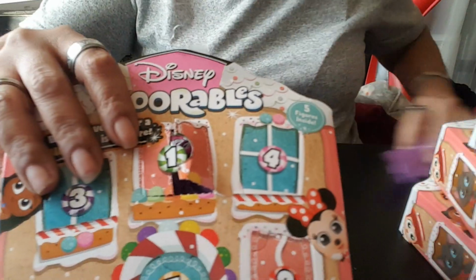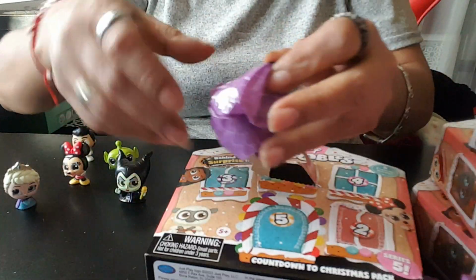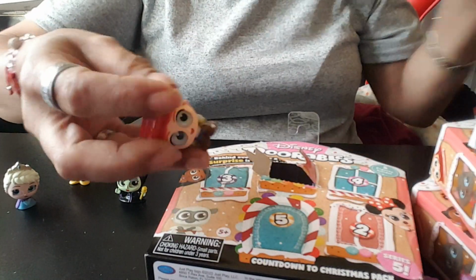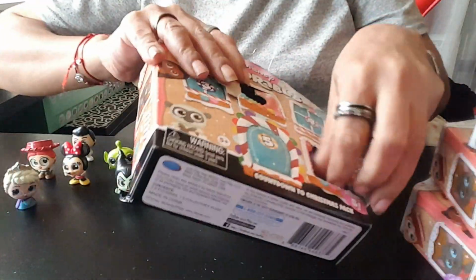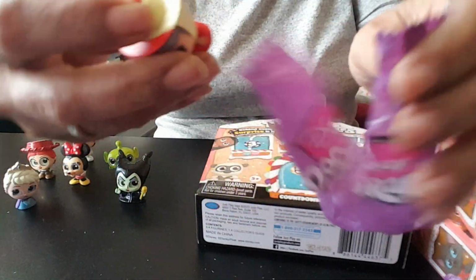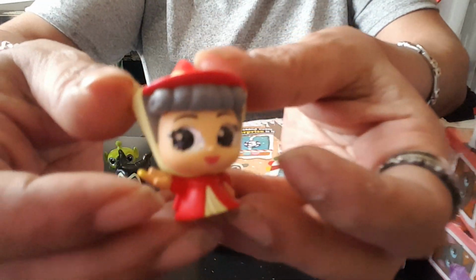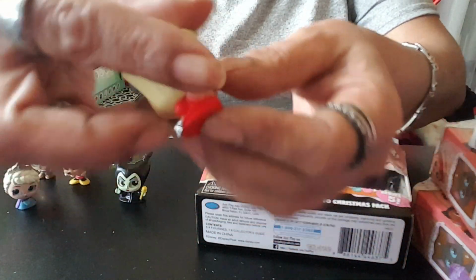Let's see. Door number one. Okay. Jesse. Toy Story. Okay. Door number two. Unbox number two. Let's see. Okay, got another red. This one's floral. She's so cute. Oh, two.